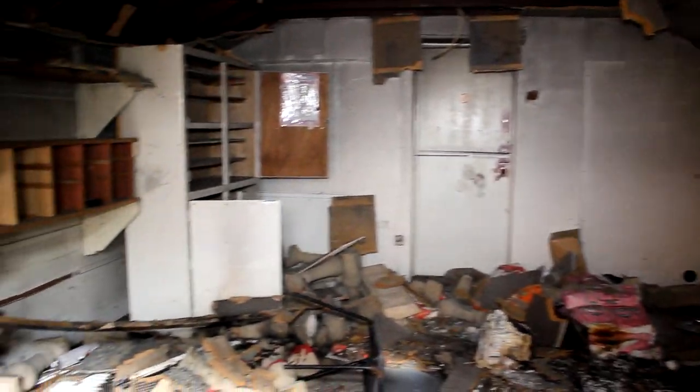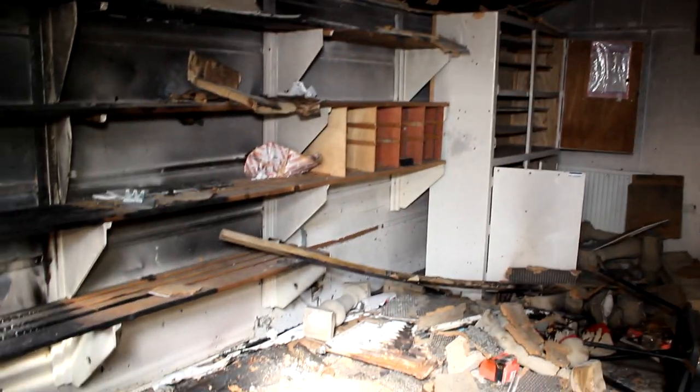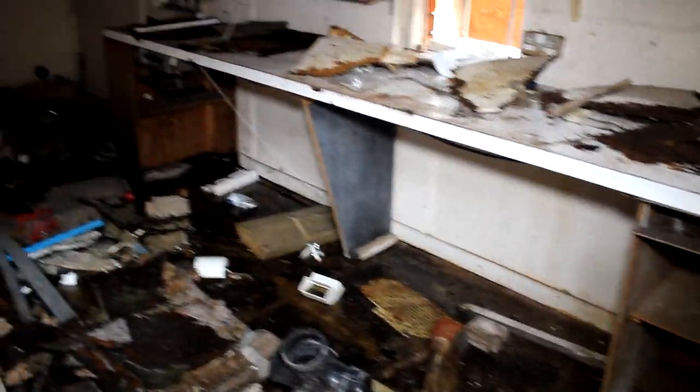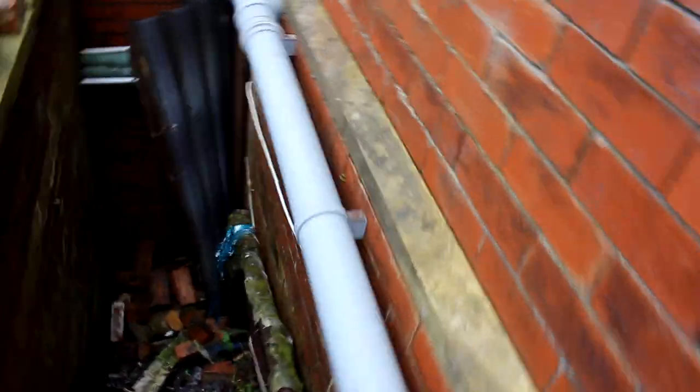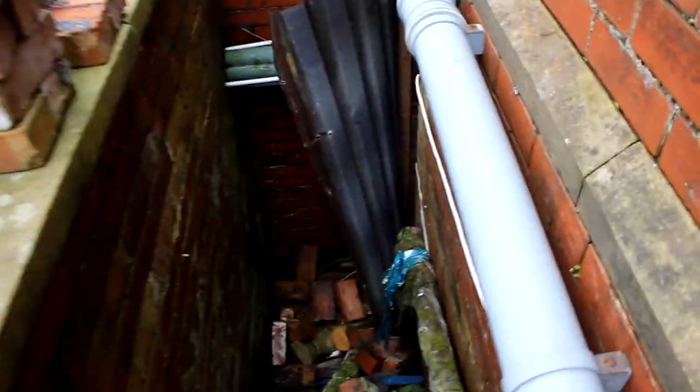I hope you can see that, guys, because the battery's going on my torch. Look at this. I can't see any old paraphernalia from the school, though. I'm sure there'll be something lying about in the old place, though. If you look down there, we've got some kind of basement access. Let's have a butcher's.